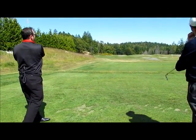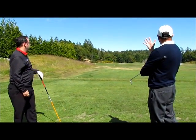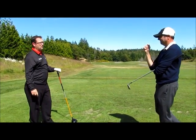Yep, and a nice high fade. Fades don't travel as far as draws, but that one out there at about 280, so well done. That would be more friendly.